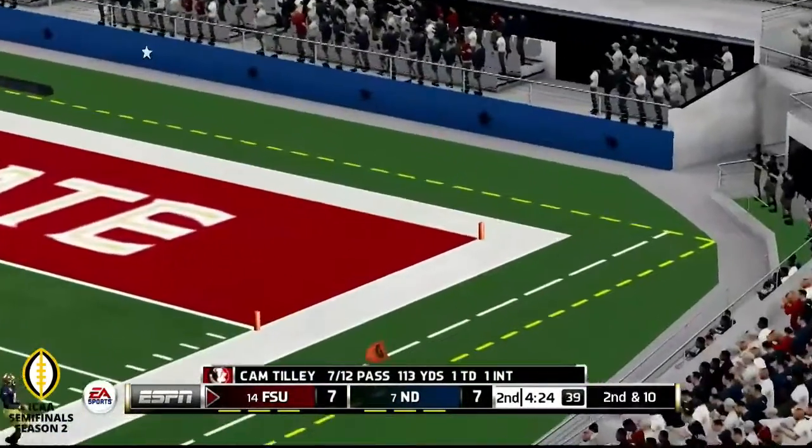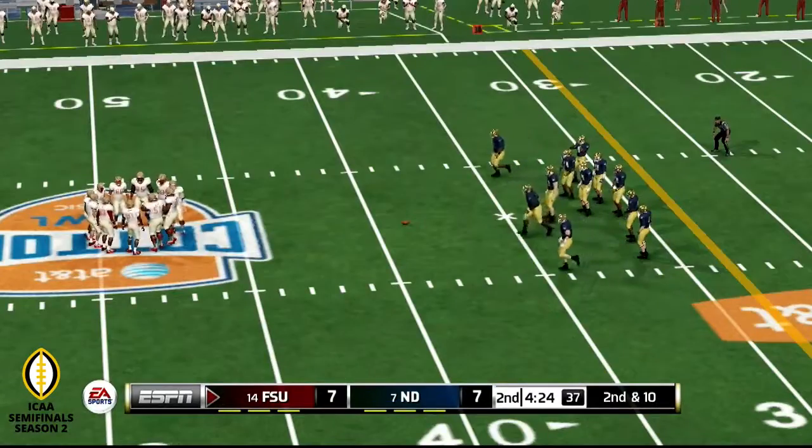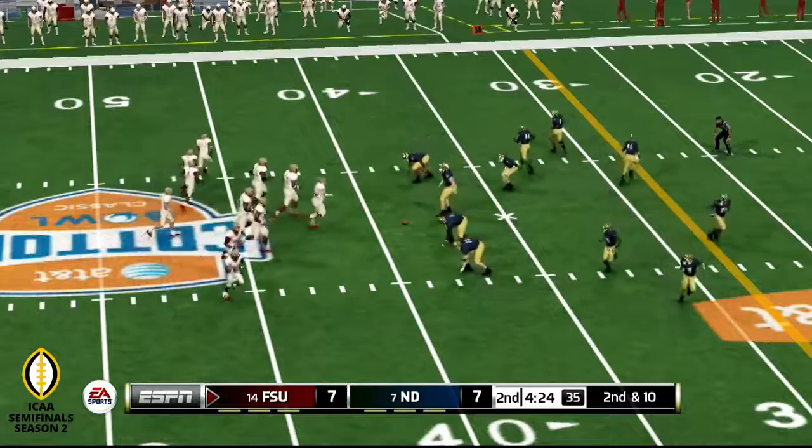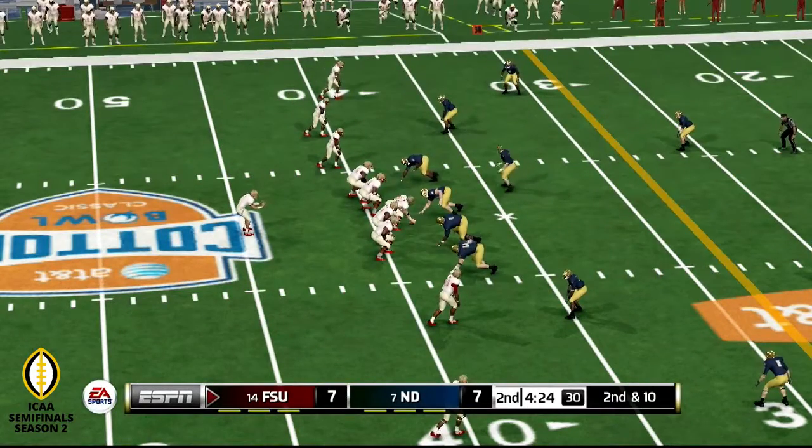He gets rid of this one. Good job here by the defense. If you let this quarterback set and throw, he'll kill you all game. But they got excellent pressure on that play. Second down, 10 yards to go. Ball on the 39-yard line.